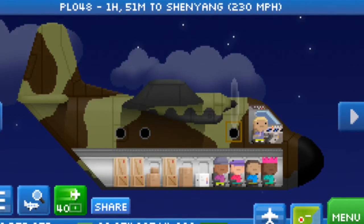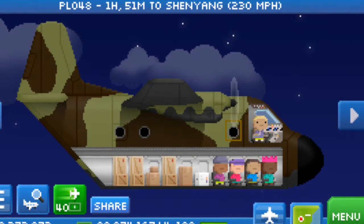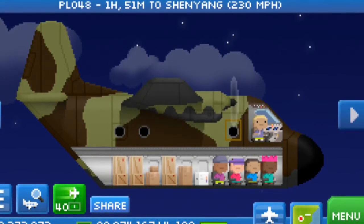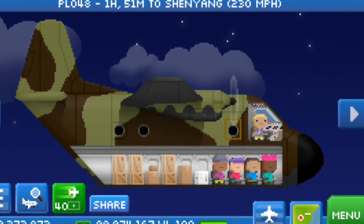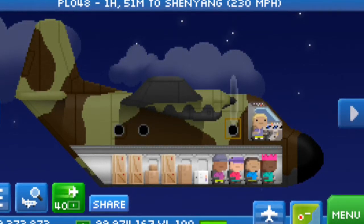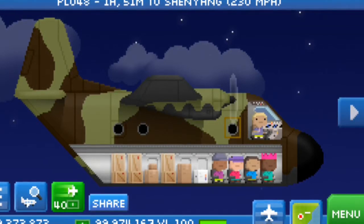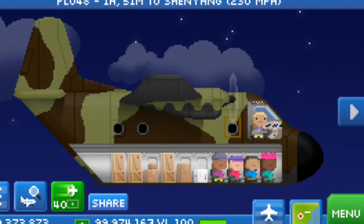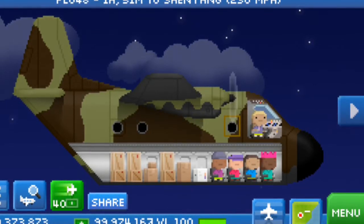Even if you don't get the everyone-going-to-the-same-place bonus, it makes you around $7,000 a flight, as long as you're going across the sea, which is where most Class 3 planes go. It has a huge radius, and it goes decently fast. It also carries quite a bit, and it looks freaking awesome.